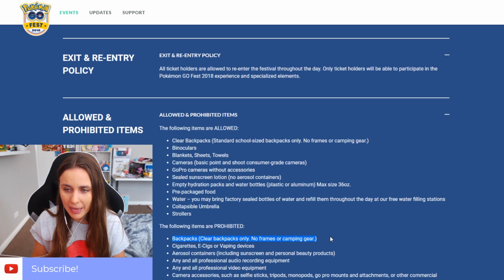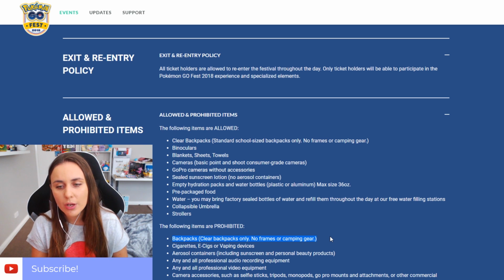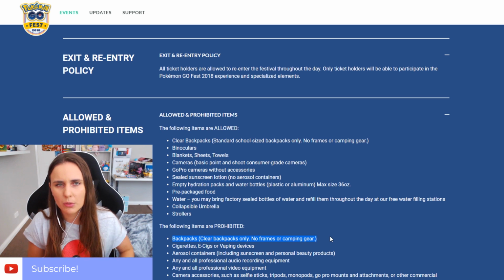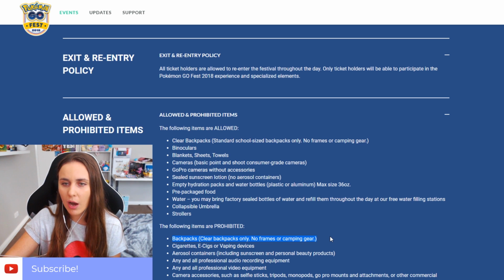I don't own a clear backpack. I don't know if it's common or popular in the States to own clear backpacks, or if they're readily available. The only kind of clear backpacks here in Australia are those trendy, small, see-through handbag kind of clear bags. So I'm going to need to order one.